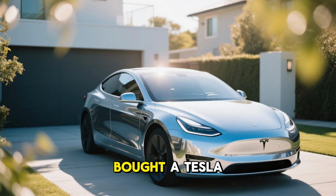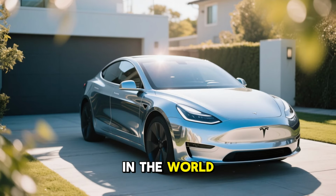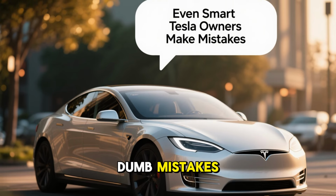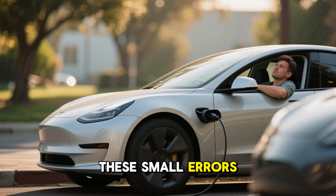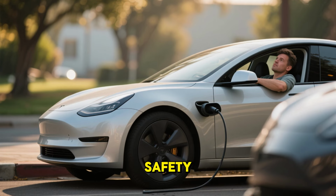So, you finally bought a Tesla. You're driving one of the most advanced electric cars in the world. But here is the truth. Even smart Tesla owners make some dumb mistakes. From leaving their car unplugged too often to trusting Autopilot like it's a sci-fi robot, these small errors can cost you time, battery life, and sometimes your safety.